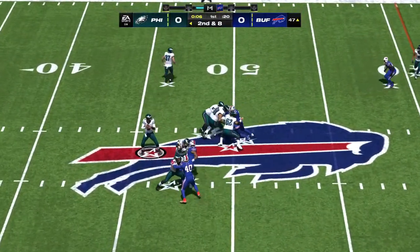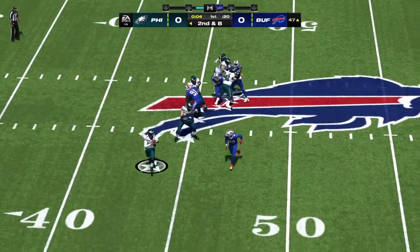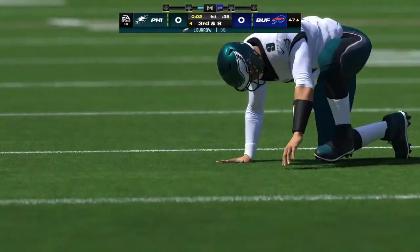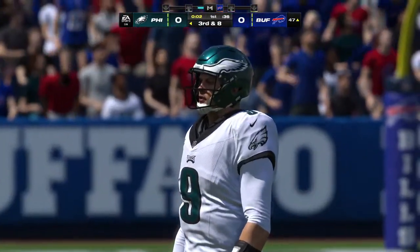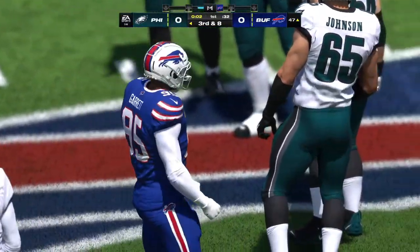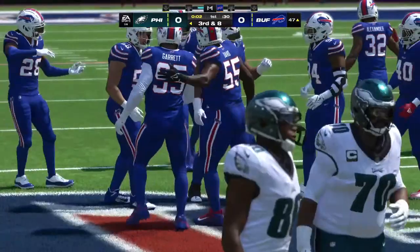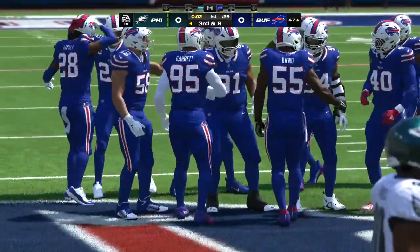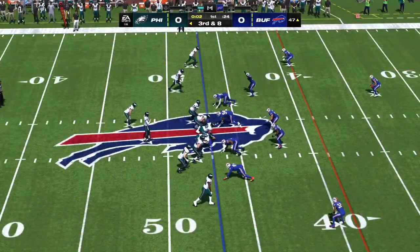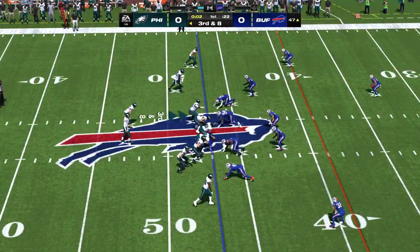Burrow looking to pass. Complete. A great job defensively taking away his receivers, and he was forced to put that one into Lake Erie, but that's what good quarterbacks do. They don't take unnecessary chances if they don't have to. And this should be the final play before the quarter ends.